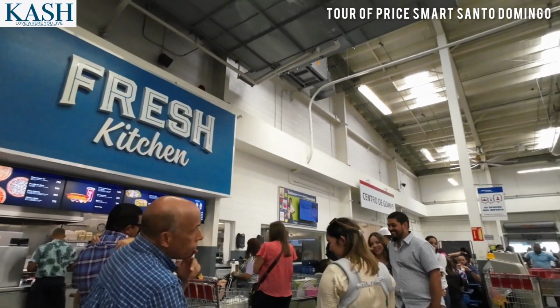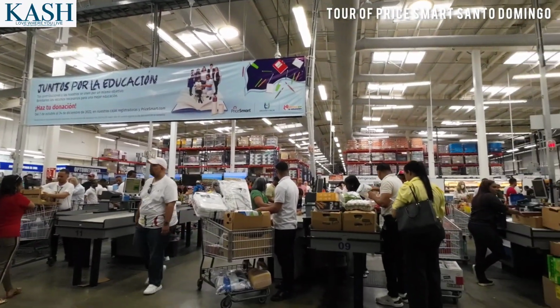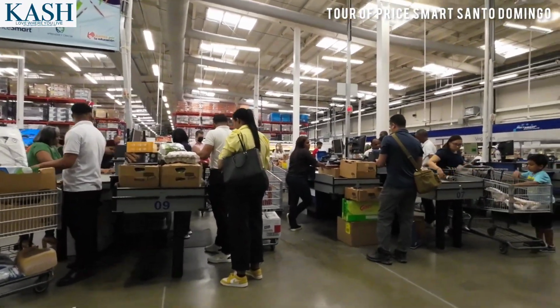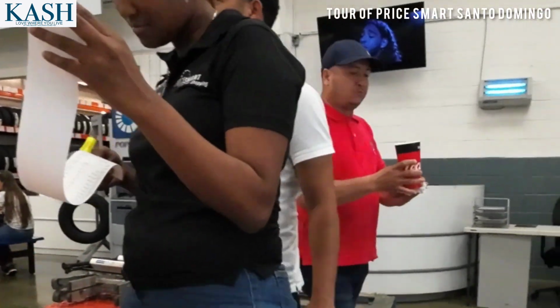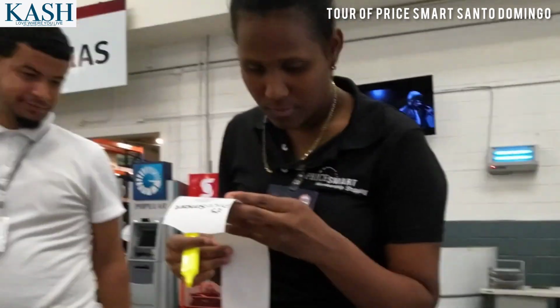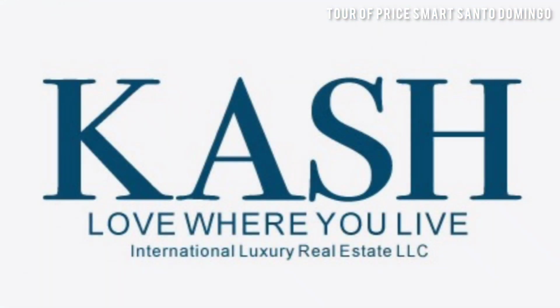Here's right past the registers. You can see, just like Costco, the pizza. You have the chicken sandwiches, all sorts of stuff. Guys, honestly, just like Costco. And the checkout process is the same, except, well, Costco, I must admit, their customer service is pretty good. But yeah, 3-4 guys help you. They take your stuff out of your car. You give them a couple hundred pesos, and they are ecstatic. So there you go, guys. Quick walkthrough, PriceSmart. If you need stuff, this is where you go.